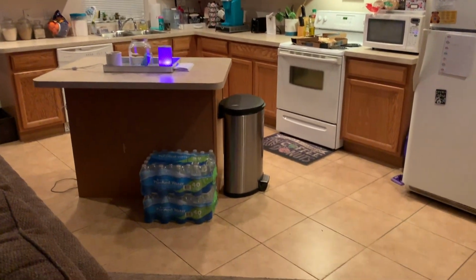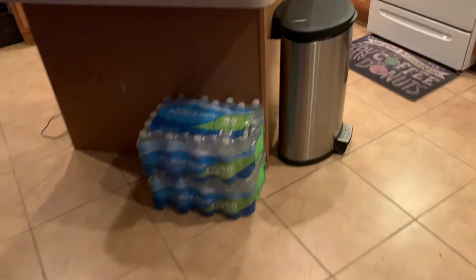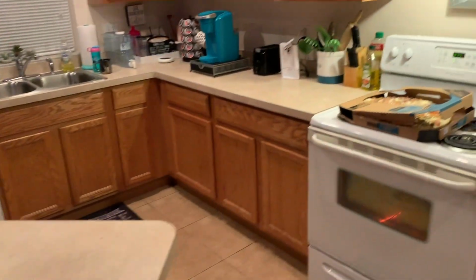Kitchen is done. Finished cleaning that. I gotta put these water cases in the garage, but everything else is done.